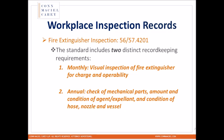Fire extinguishers can obviously be in many different locations around the facility. They can be on mobile equipment. They can be in fixed locations in an office or a shop or a scale house. But wherever they are, we do have to conduct both of these inspections and maintain a record of them, the monthly one being obviously the more time-consuming in terms of its frequency.